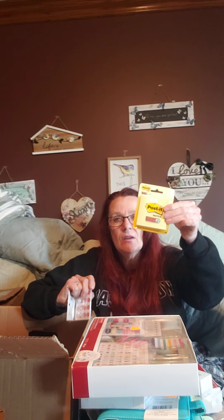Very, very cute. And then there are Post-it notes. Everyone can use Post-it notes. That's a good thing there. And then more of the little Recollections stickers for your journals. Oh, and look at it.